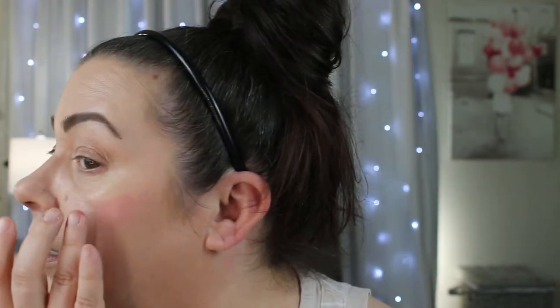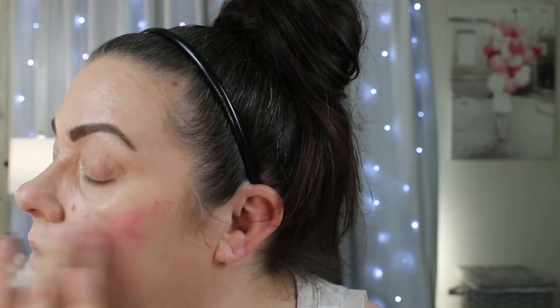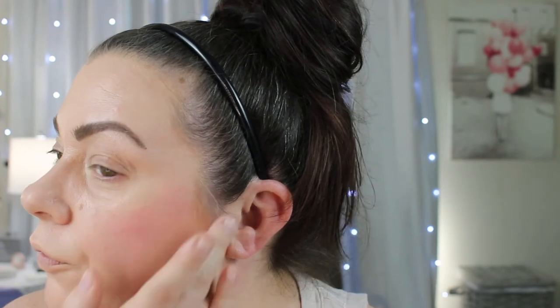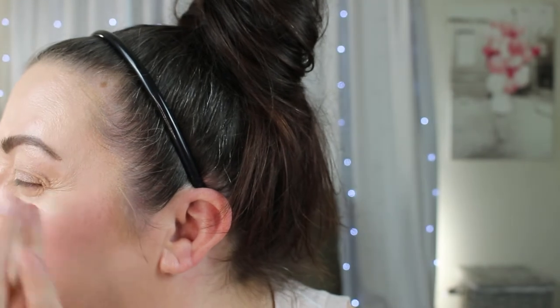Like, and I mean, guys, the tiniest bit. And place it where you want. If you don't want a lot of color in the front, place it in the back. It's so pretty. This is so gorgeous.